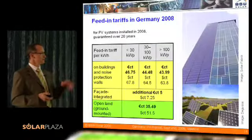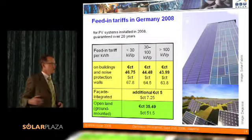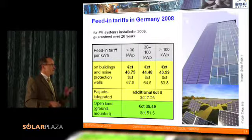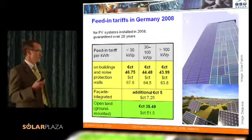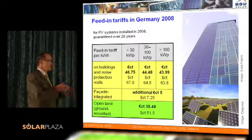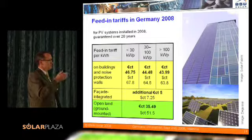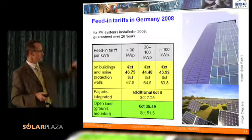So we calculated what is the price for the different systems, and then we calculated the feed-in tariff which is necessary to achieve the same profit. And then there were some ranges of system sizes, so as not to have too many different feed-in tariffs. This is the situation today.